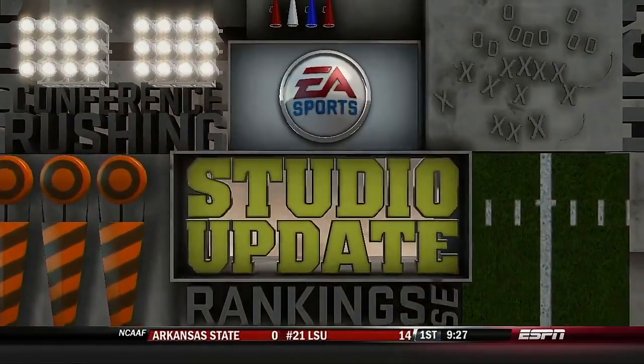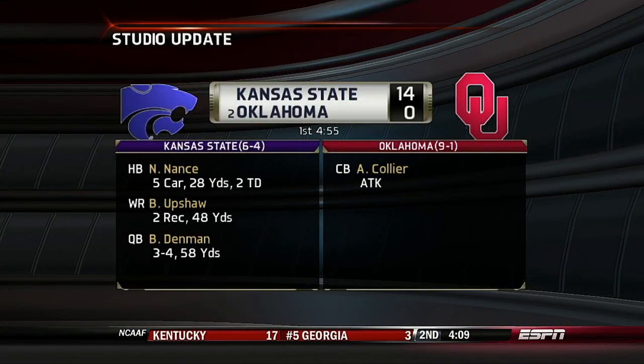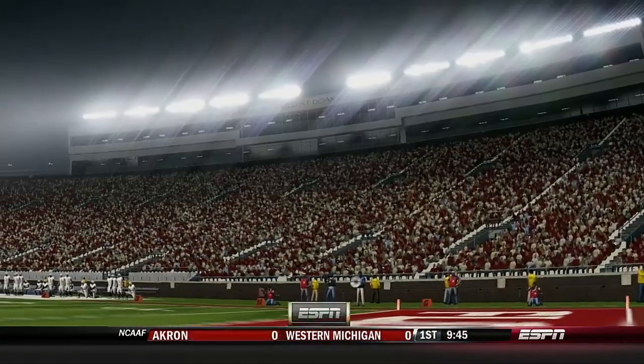Let's check in with Reese Davis in the studio. Let's check in on some Big 12 action. And for Kansas State, they're looking to win their third straight. The Wildcats have the lead, 14-0. All right, thanks a lot, Reese.